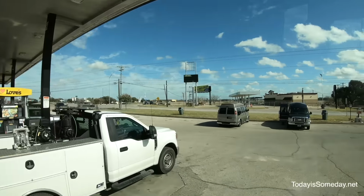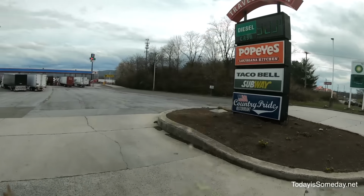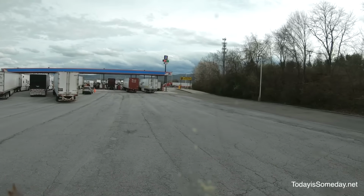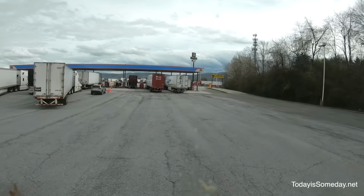So it's really important to know your miles per gallon because that's going to help you determine your route planning, when you need to stop for fuel, and help you find the cheapest fuel on your route.